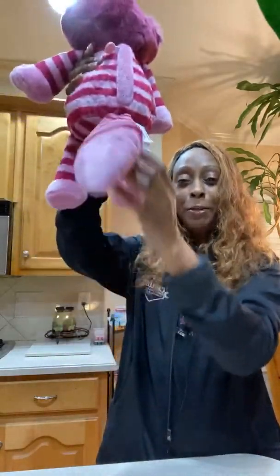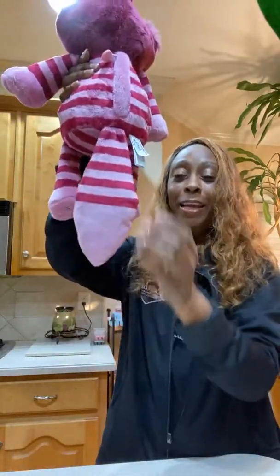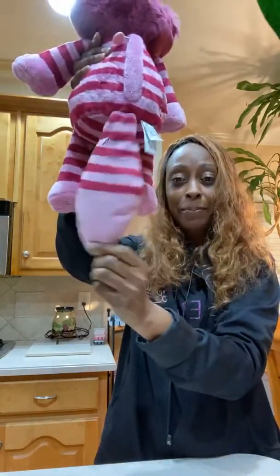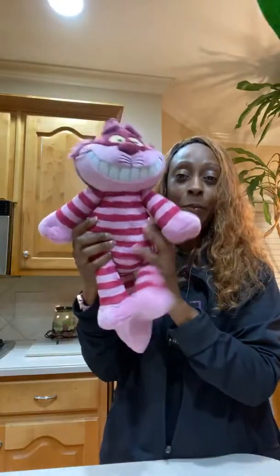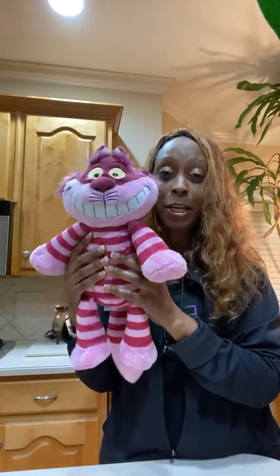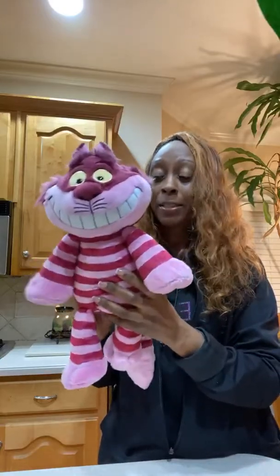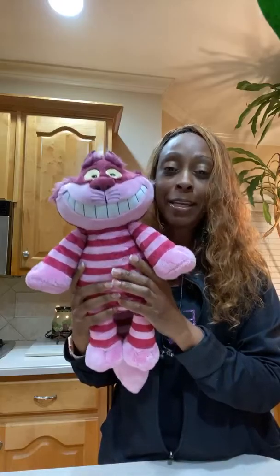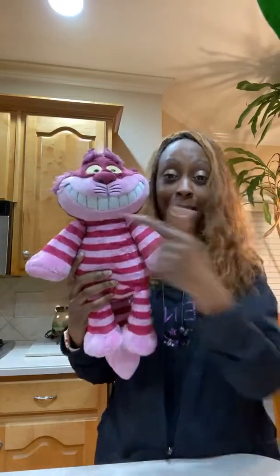But look at the tail. Look at his tail. It is so soft. You're gonna have to touch the tail. Looks like a tie, but it's so cute. Isn't he cute? Oh my goodness. I'm gonna have to take a selfie with Cheshire when this video is over, because he's so incredible. But it's so hard to say no to a smile. But look at that smile. That's a really big smile, okay? That lets you know he's really happy.